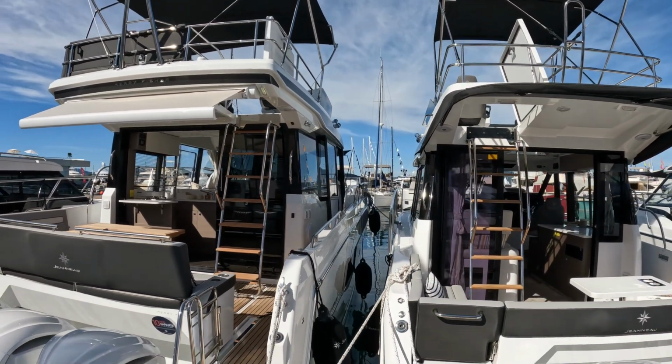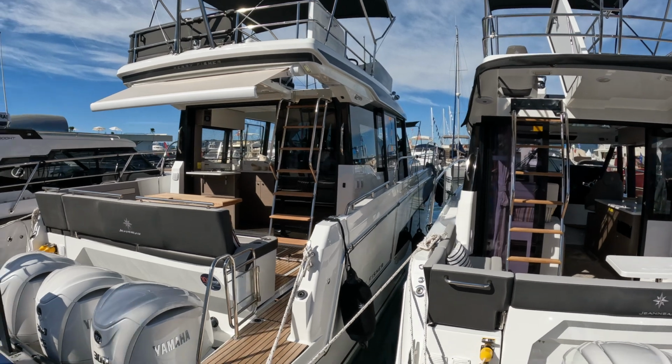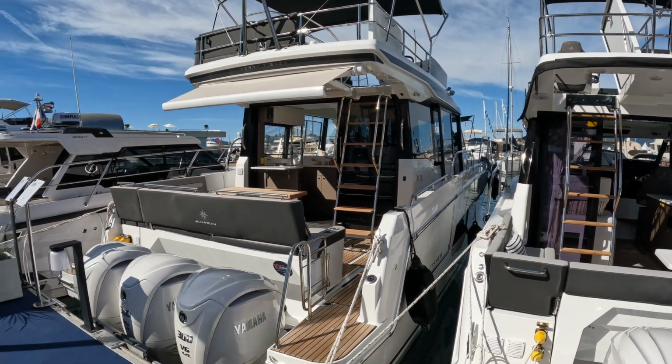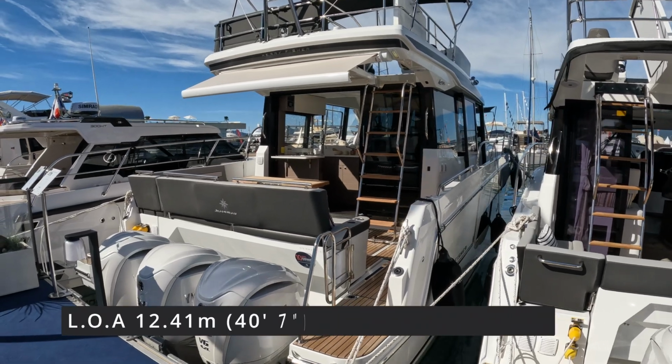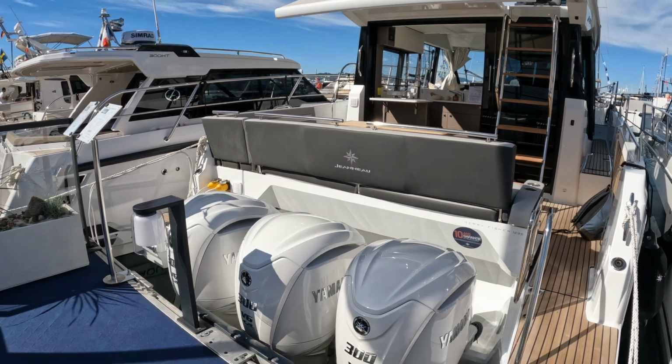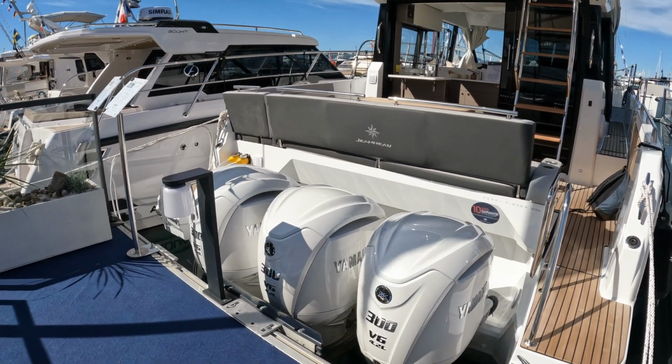Here we are at the Palmer Boat Show, which I'll be honest with you is pretty busy today, to have a look at the Geno Mary Fisher 1295. Relatively new boat. You can see why it's so popular, because it's absolutely incredible. Packed full of space and intelligent design.